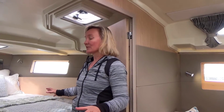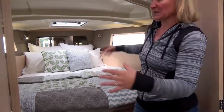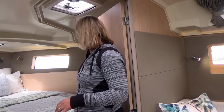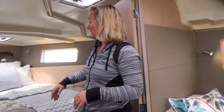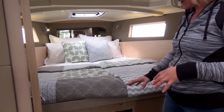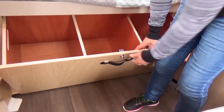Again, in this configuration, they've chosen to have a nice forward double, so there's none of this getting in backwards. You can just hop in as if you're in a hotel. Semi walk-around, so easy to climb in from the sides. Nice low windows looking out at the view, a nice hatch above you for plenty of light, and plenty of hanging storage either side. And in this pull-forward locker here, lots of space in there too.